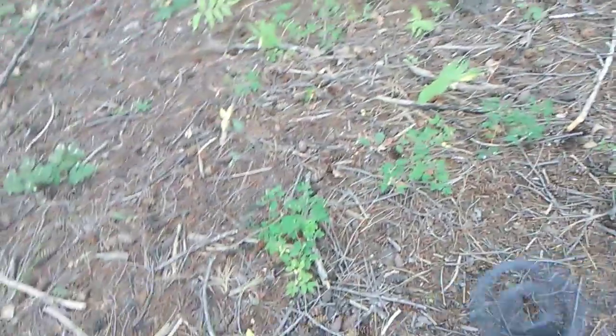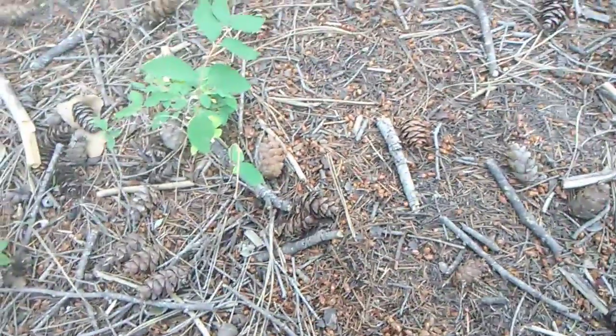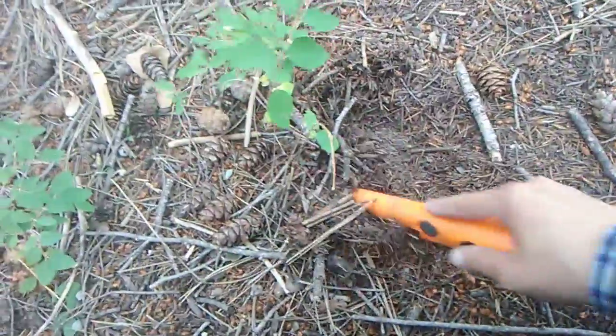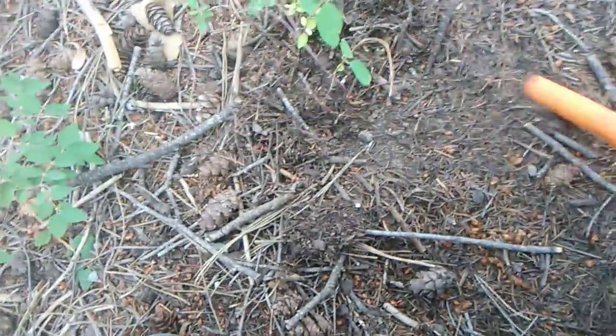Definitely, I bet you it's a bottle cap. I don't care. It's cool to be out here and doing this. I haven't done a metal detecting segment in a long time. Let's see. Alright. Crazy, man. I heard it. I just don't know.